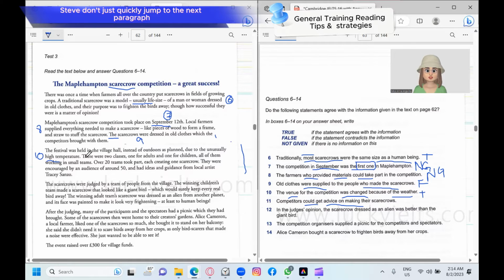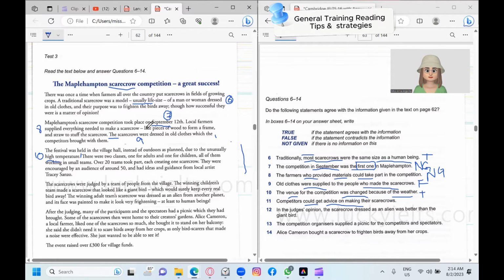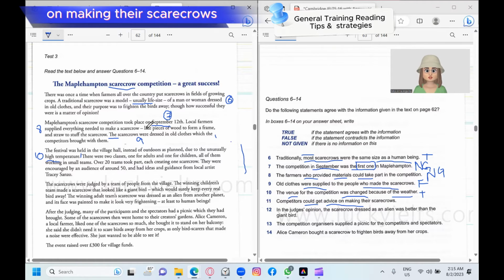Don't just quickly jump to the next paragraph. It could be in the next line also. When I find the answer, I read again from the next line. Of course, if you found the answer in the previous one, you don't have to jump to the next passage. There were two classes, one of adults and one of children, all working in a small team. Over 20 teams took part, each creating one scarecrow. They were encouraged by an audience of around 50 and had guidance from local artist Tracy Senzo. True, ma'am. Okay, the competitors could get advice on making their scarecrows. What do you say, Mehreen? Is it true, false, or not given?